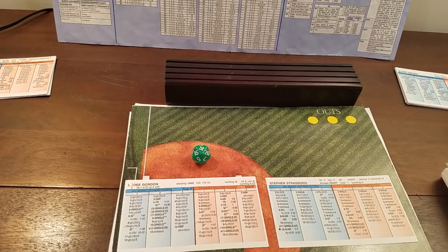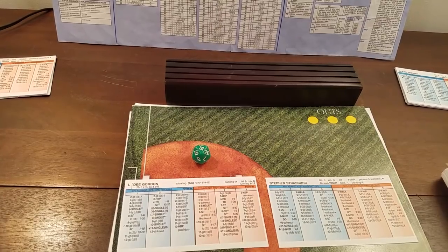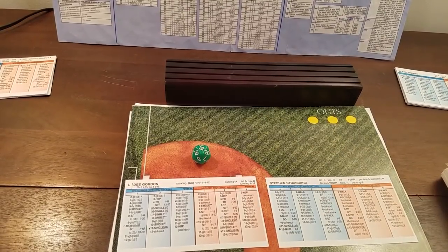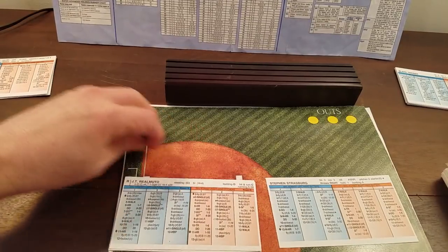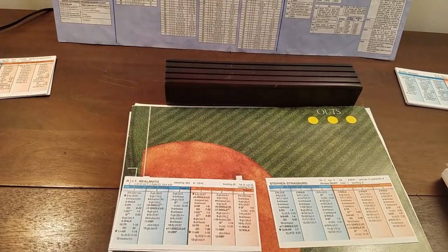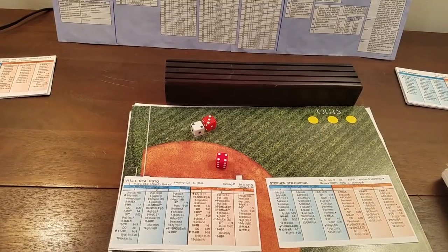And he is in there for a solid single and stolen base for Dee Gordon. Dee Gordon has gotten the Marlins off to a good start. Single and stolen base. Brings up the catcher, J.T. Realmuto. So let's see what Realmuto can do. Nothing on the D20. We get a 2-7 for Realmuto, and that's a solid single with 2 stars. That'll be a run scored.